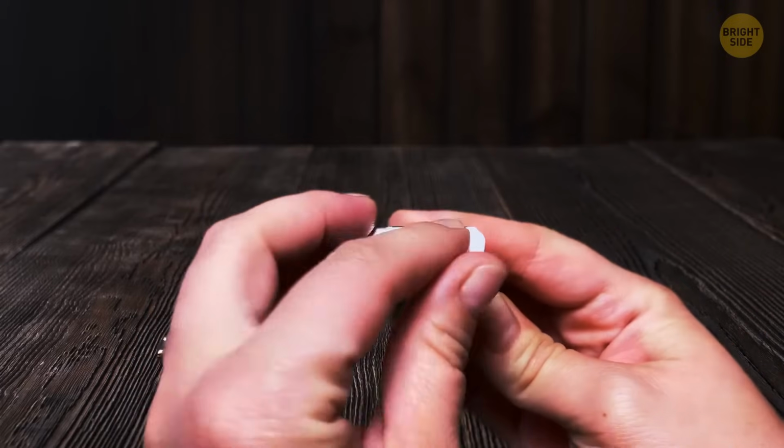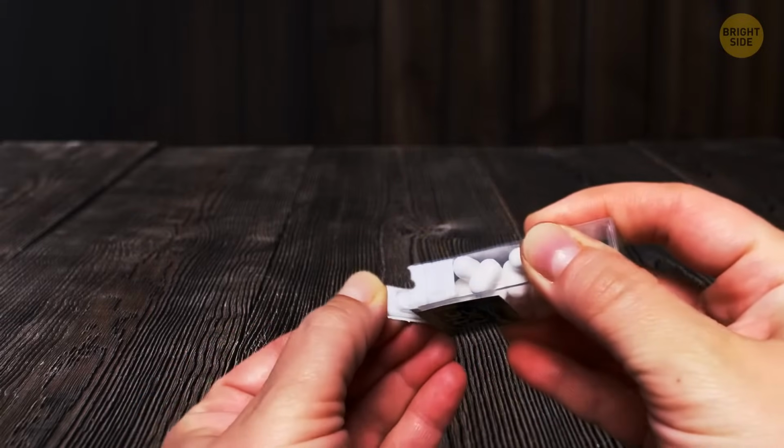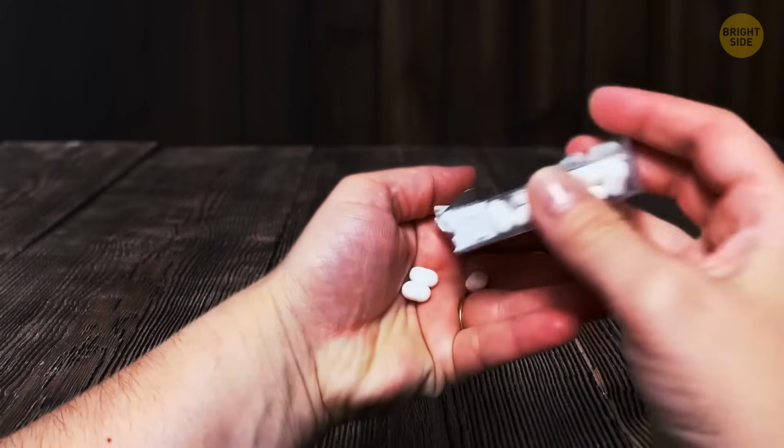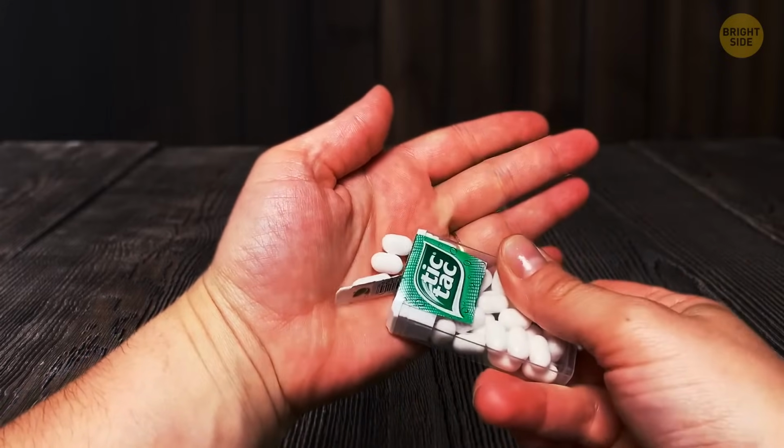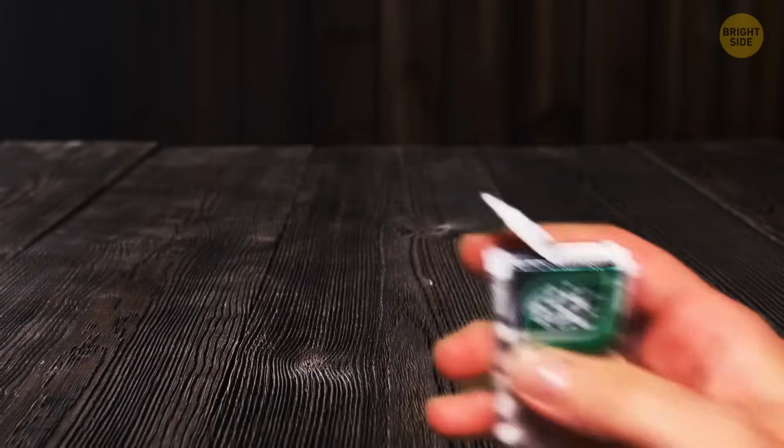The Tic Tac dispenser has this little groove on its top, so you can dispense only one Tic Tac at a time. Even though, let's be honest here, nobody does that. Most of us just spill a whole bunch at once, and then we wiggle all those extra Tic Tacs back in.